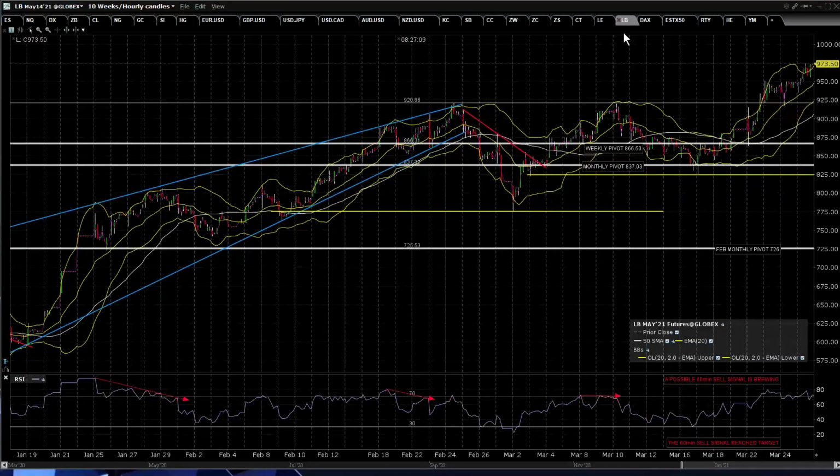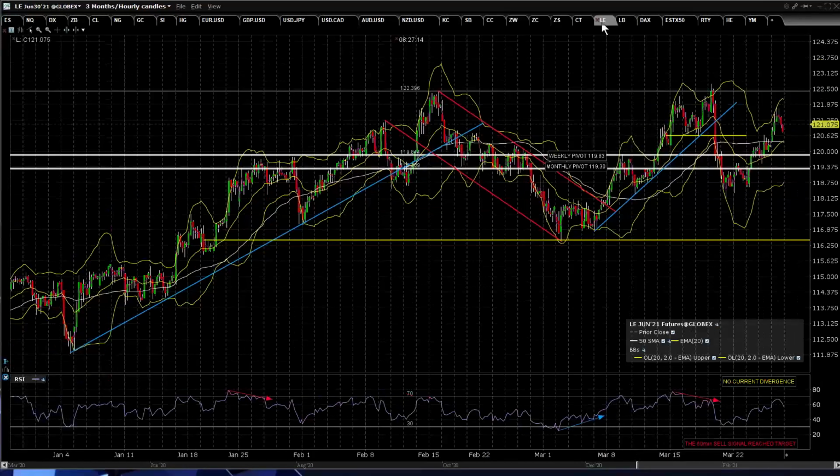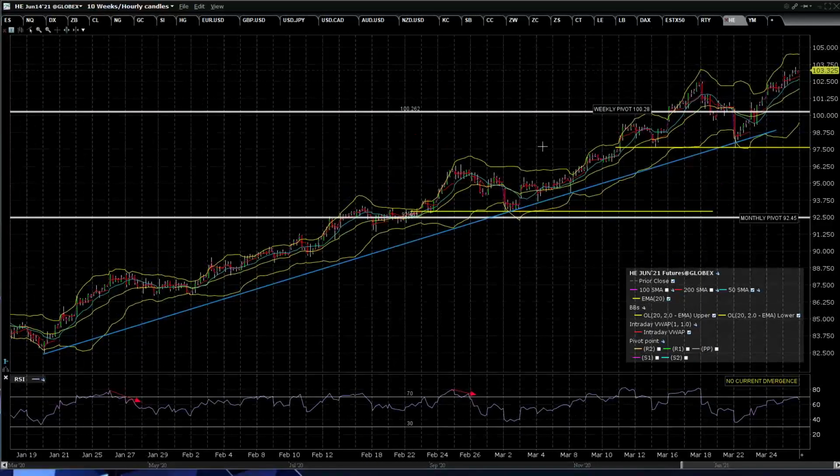Lumber, we lost the divergence, and the 60-minute sell signal is no longer brewing. It's continuing higher. Don't be short lumber. It's not a great move to be short lumber, really. Live cattle, we've got a potential level top here. Not seeing a lot to suggest it's going to break out, but I know Stan's looking for a higher at sometime somewhere around here. We will see. And lean hogs has gone higher again, and possible double top here, seeing how that goes.